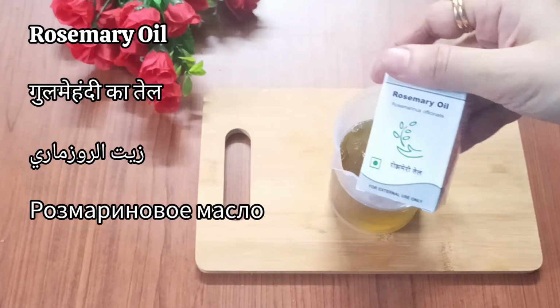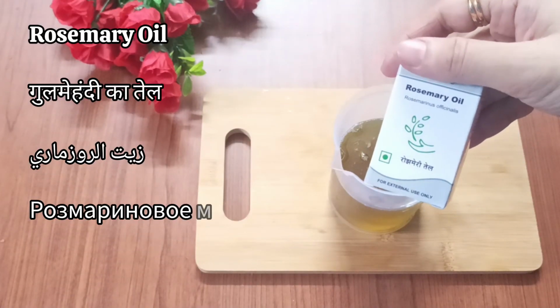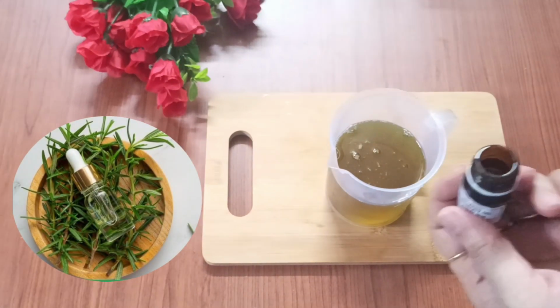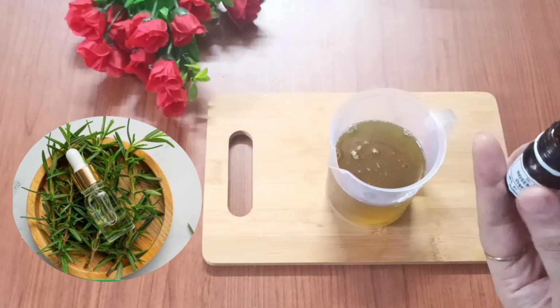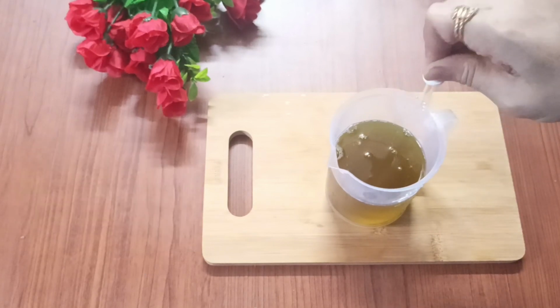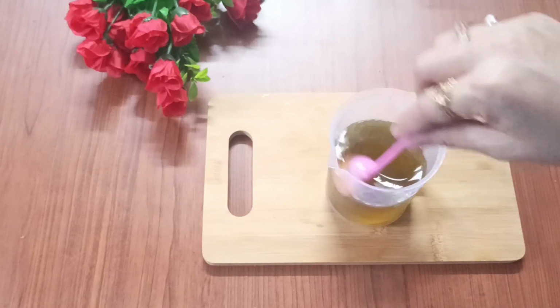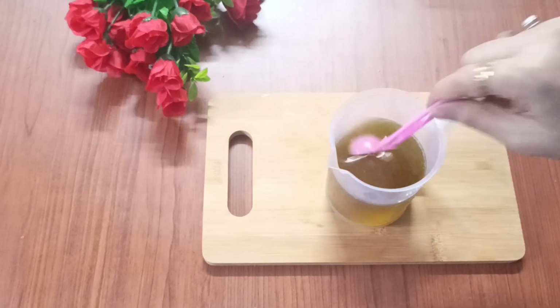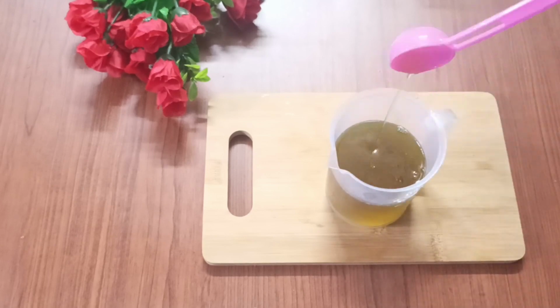Next we add the most potent ingredient, that is rosemary oil. Add 20 to 25 drops of this oil. Rosemary essential oil can help stimulate healthy, thick hair. The oil can speed up the process of cell turnover and growth, which can work as a natural remedy to grow thicker hair. Mix both the oils very well together by stirring.